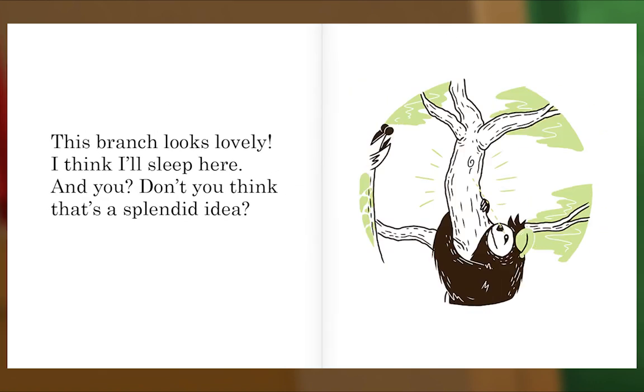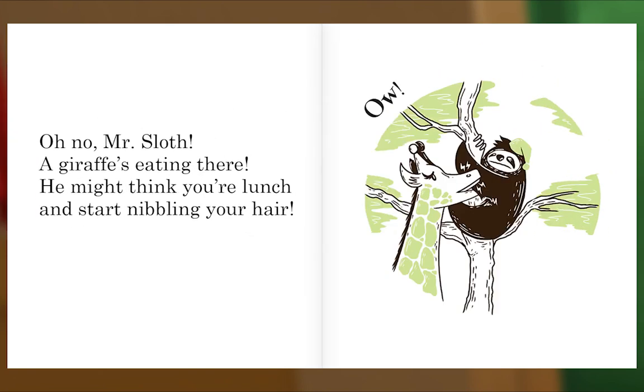This branch looks lovely. I think I'll sleep here. And you, don't you think that's a splendid idea? Oh, no, Mr. Sloth. A giraffe's eating there. He might think you're lunch and start nibbling your hair. Ow!